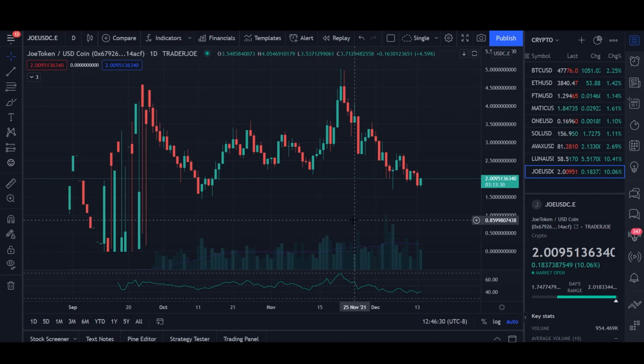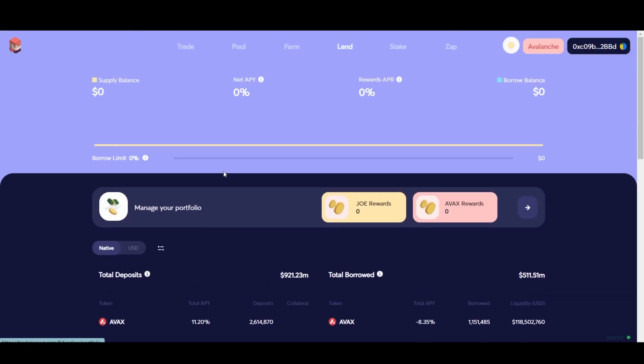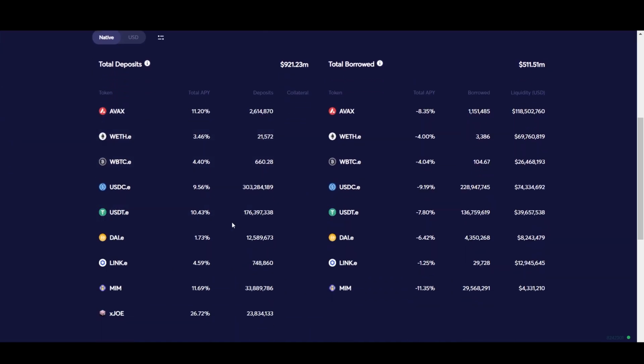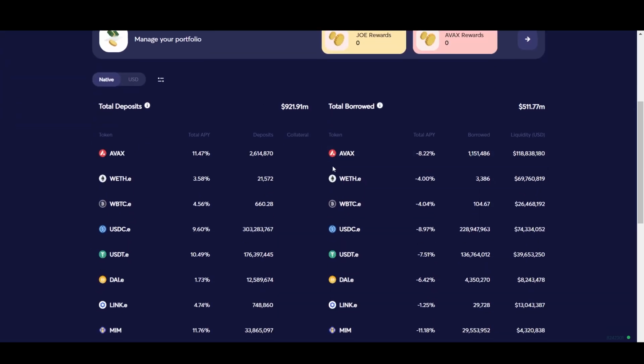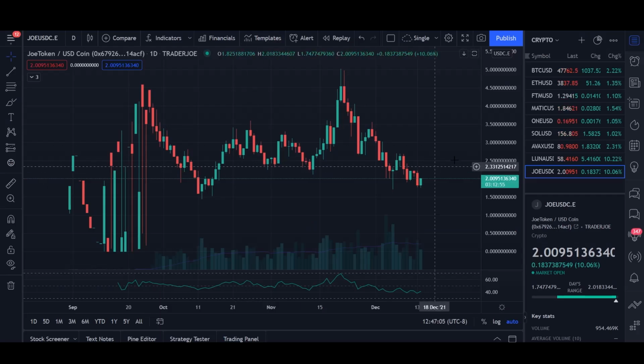Now, to each their own. Everybody could come up with their own strategy. The world is your oyster, so you guys are free to do whatever makes sense to you. This is just what I'm doing based on my research and what I feel comfortable doing. So this makes sense to me. And there's plenty of ways of making money. So this is why I'm very excited.